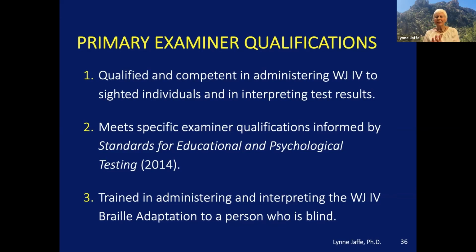That person needs to meet the specific examiner qualifications that are informed by the Standards for Educational and Psychological Testing that were done in 2014. And they need to be trained in administering and interpreting the WJ4 Braille adaptation to a person who's blind.